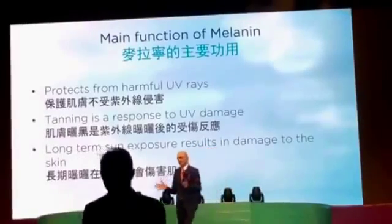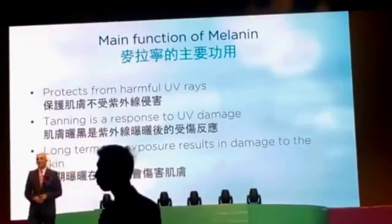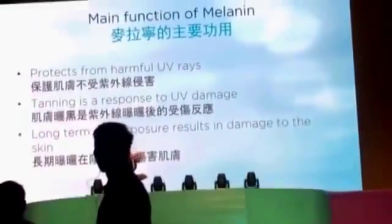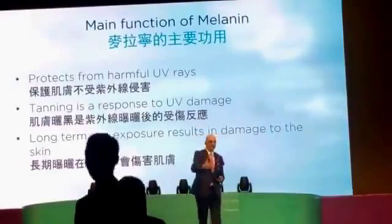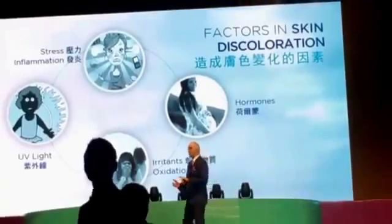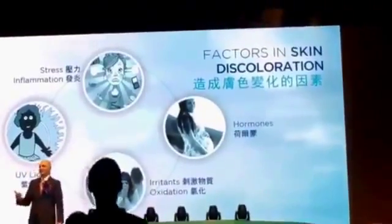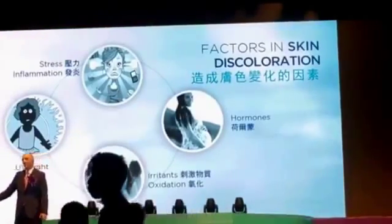The main function of melanin is to protect the skin from the sun, from the rays of damage that come from ultraviolet, and from irritation. So anytime you do anything that causes harm to the skin, the response of the body is to produce pigment to protect it. The main things that cause this pigment are hormones. People who have pregnancies or are on birth control, or who have hormonal imbalances, get something called the mask of pregnancy, or melasma. That's one type of pigmentation.